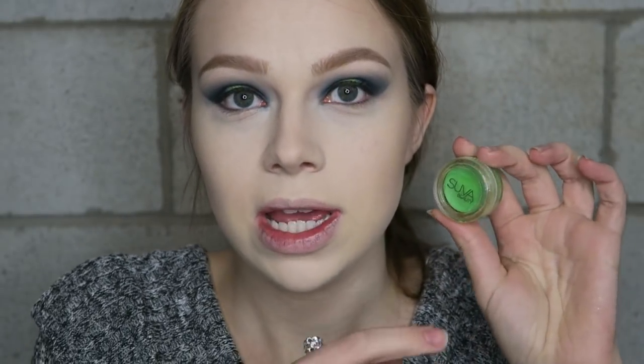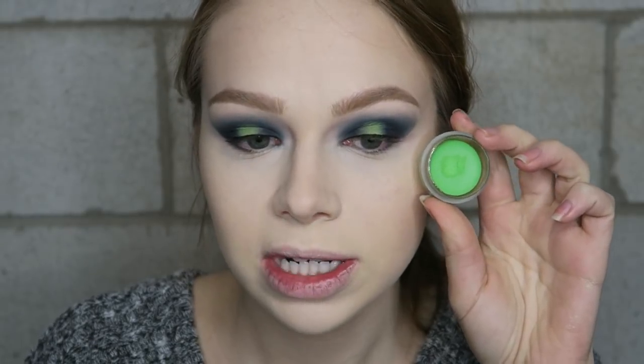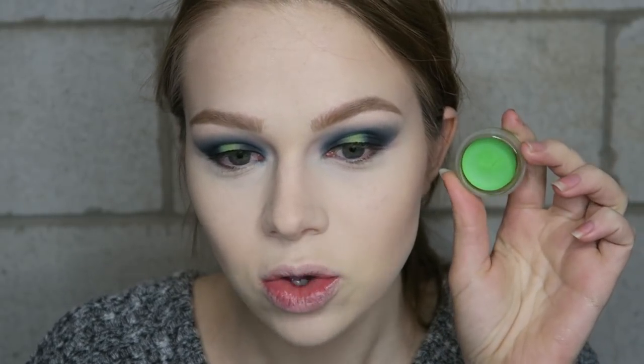Okay, so starting off on the lower lash line, I really want to use this little Suva Beauty Hydra Cream base. This is the shade Social. I wish I had used this before I put the neon green down, because then it would have been super intense. I have not used this since basically the day that I got it. It was a freebie with a palette or something like that, so I just have never reached for it, but I believe it was pigmented.